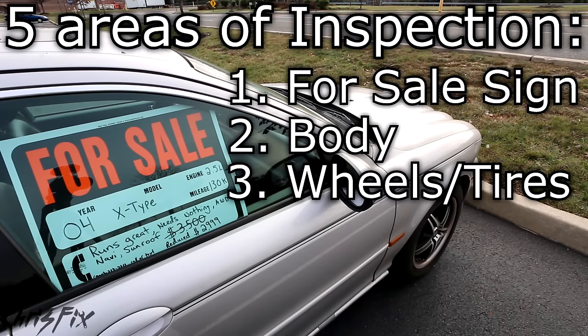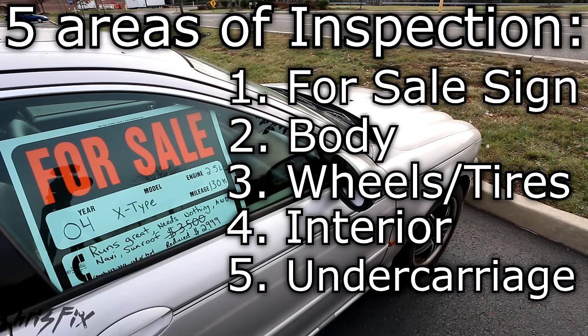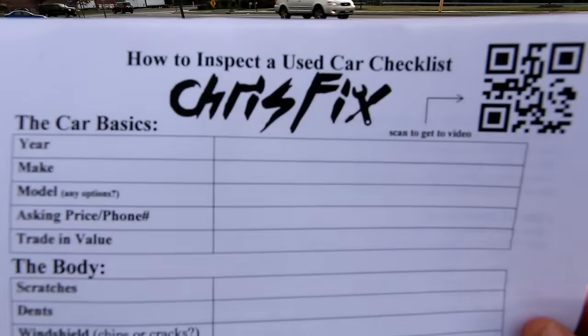The fourth thing we're going to look at is the interior. Since we can't get in the car, we're going to look through the window, but we're going to look for stuff like rips, tears, and any options the car has. And number five, the last thing we're going to look at is underneath the car. You're going to look for rust, leaks, and any damage to the frame that indicates that it might have been in an accident.